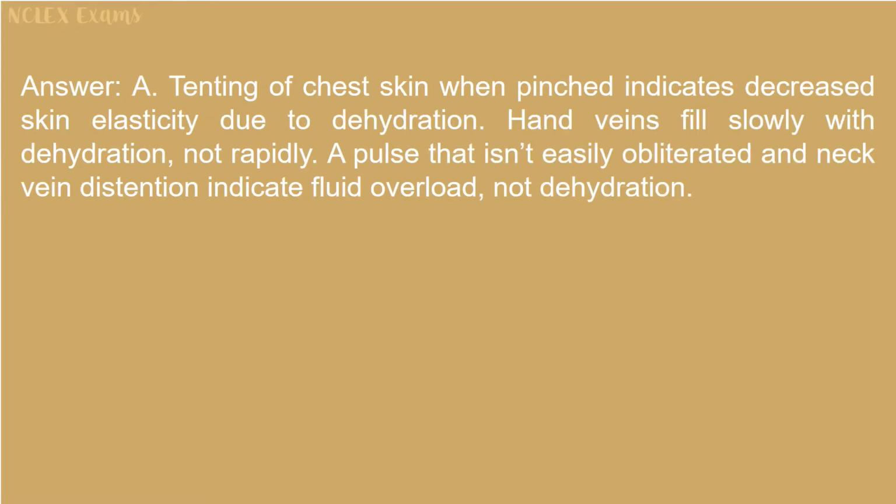Answer A. Tenting of chest skin when pinched indicates decreased skin elasticity due to dehydration. Hand veins fill slowly with dehydration, not rapidly. A pulse that isn't easily obliterated and neck vein distension indicate fluid overload, not dehydration.